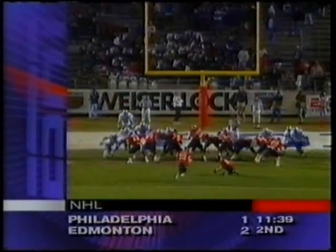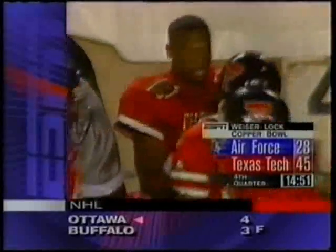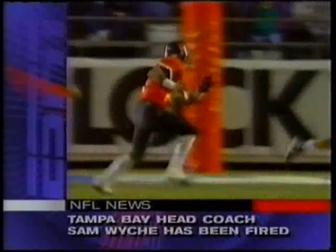He hung in, waiting for some help from his friends. Didn't get it. Extra point by Rogers is good. And Lethbridge now has 2 touchdowns tonight. Hanspard has 3. And it's Texas Tech 45-28.